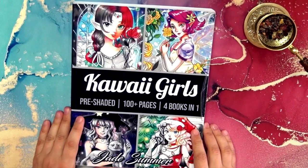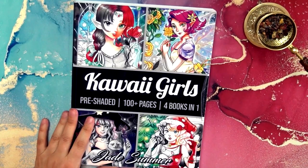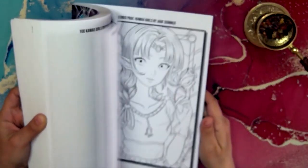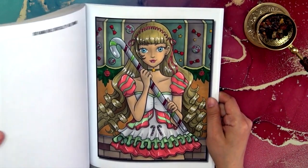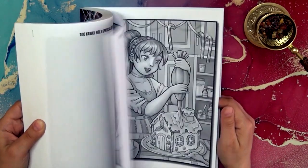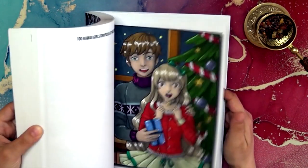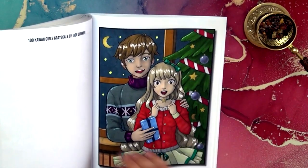And last but certainly not least, the most colored in book by Jade Summer is Kawaii Girls. Gosh, where should I even start? This is the book I'm working in together with my bestie Marin-chan. We've done loads of buddy colors in this book. Like this one, for example, that you saw last Christmas. This one I did myself for Christmas in July. Last summer, that's also one of the buddy colors we did here.